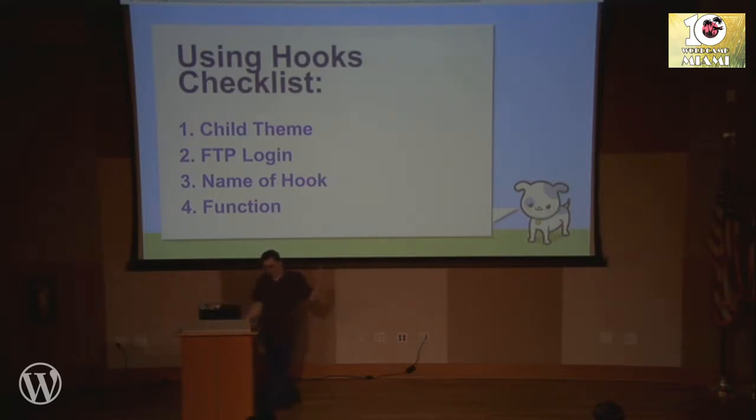They're two different things. And number four, of course, what is the function you actually want to do? Do you want to echo a shortcode? Do you want to echo just regular text before or after? Do you want, perhaps, to just completely get rid of it because the theme or the plugin is doing something you don't want? Or is it something completely else? Before you start working with the hook, you have to know what your function is going to be. So I actually suggest, even before you start working with the hook, make the function.